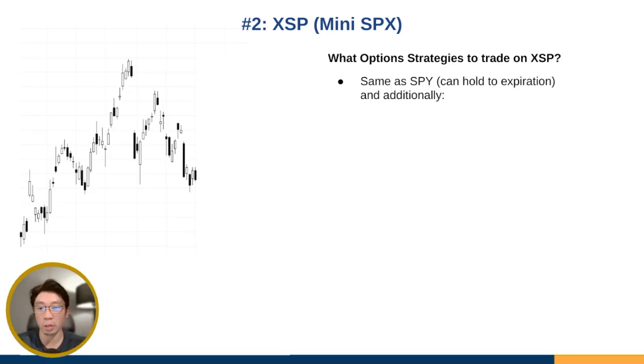So for example, if you want to trade the Iron Condor and hold all the way to expiration, you can do that on XSP rather than SPY, because you don't have to worry about assignment of shares even though your strikes are in the money. And additionally, you can trade the put ratio spread as well. And I must tell you, I love trading the put ratio spread.